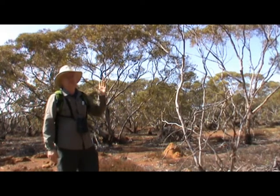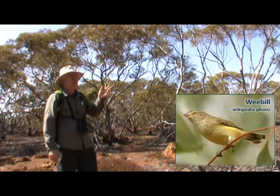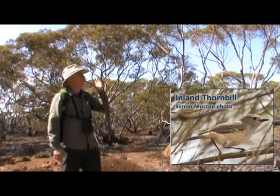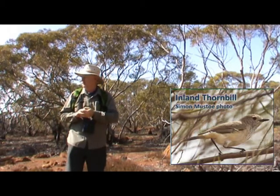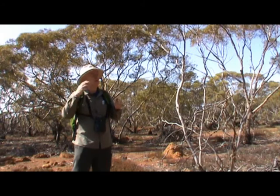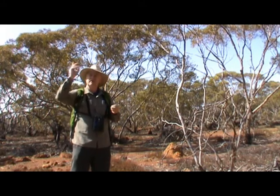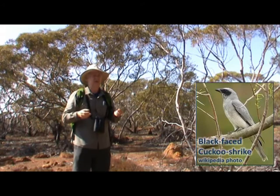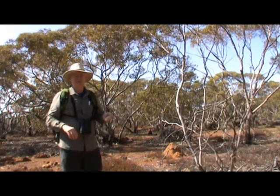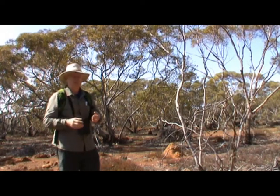The mallees here have a lot of new growth after such a great set of rains during winter, and birds like weebills and thornbills will move through and glean insects from the foliage through here. There are patches of dryandra too, but in this area it's about the foliage gleaners, these small insect-eating birds, as well as some of the larger birds that we've seen fly over, an aerial insectivore, the black-faced cuckoo shrike, perching on the taller trees and flying across above the canopy, hawking insects. So it's quite different down here. It's quite a dry site, quite a few termite mounds as you can see, but quite sparse in the understory.